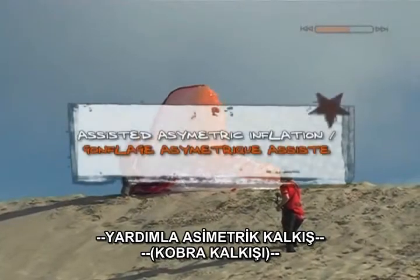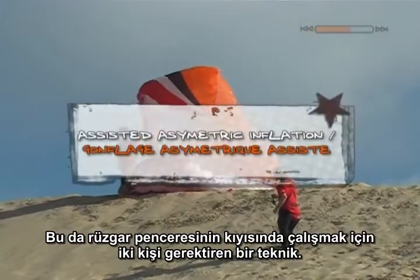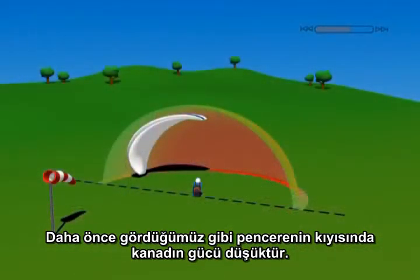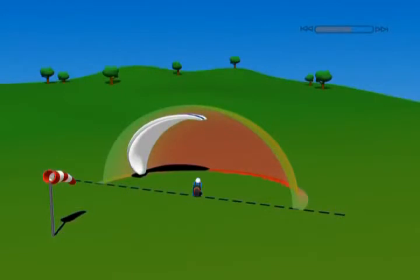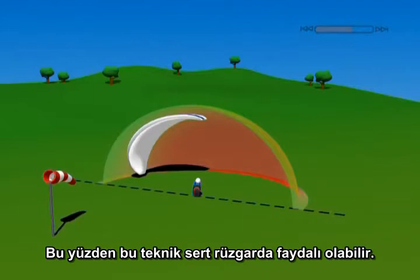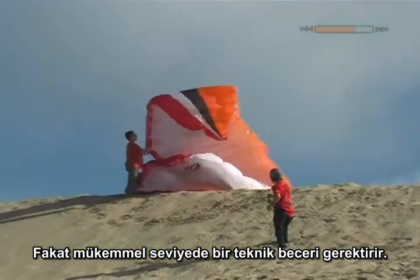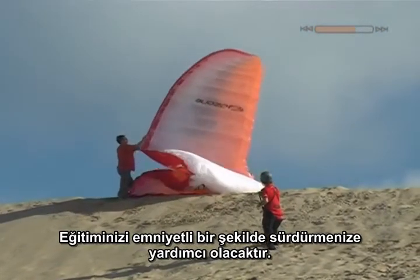Here's a technique for practicing inflation at the edge of the wind window, requiring two people. As we have seen, at the edge of the window, the power of the wing is reduced. This technique can therefore be useful in strong wind, but demands an excellent technical level of skill. It will help you carry out your training in safety.